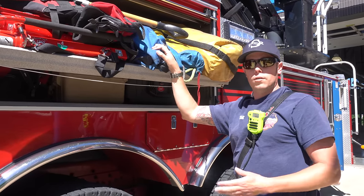Some utility rope and some tarps. We use these tarps to cover up furniture and protect valuable items in a home. Once we've gotten the fire under control and we're spraying water and pulling ceiling, we don't want to damage any of their materials.